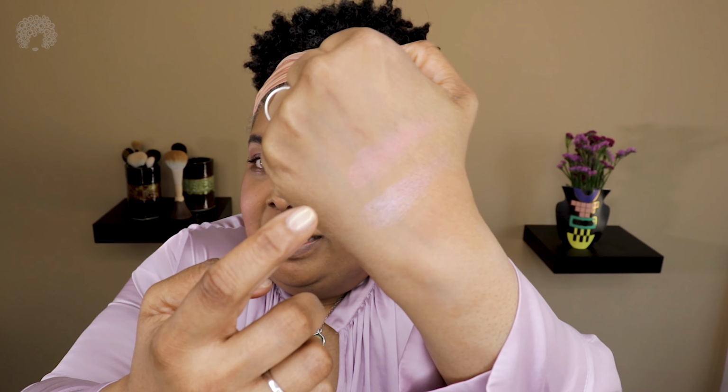Okay, I left it with the blush, okay? Very, very pretty. And it is really showing up as lilac on my hand. I'm not even gonna lie to you. These lilac products, I have a blush that I'm gonna be featuring very soon. And it's a color that I'm like, will I be able to pull it off on my skin tone? Will the color show up? It's certainly showing up on my hand, which is a good sign.